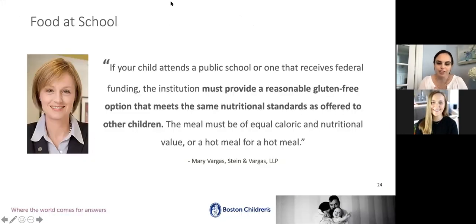So this is a picture of Mary Vargas. She is the lawyer that worked with us on this project. And I want to just share a quote from her. If your child attends a public school or one that receives federal funding, the institution must provide a reasonable gluten-free option that meets the same nutritional standards as offered to other children. The meal must be of equal caloric and nutritional value, or a hot meal for a hot meal.